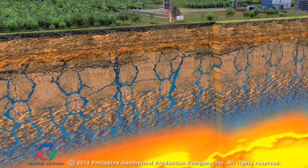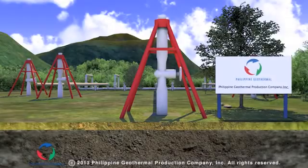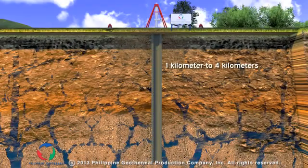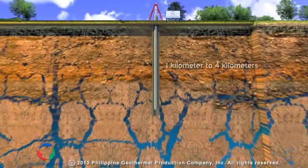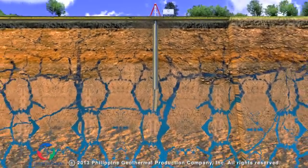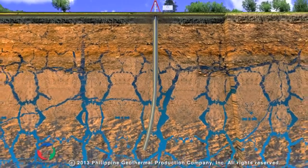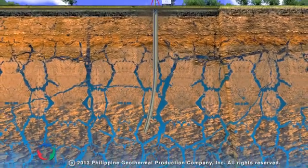To reach this high-temperature, high-pressure fluid, geothermal wells are drilled to a depth of 1 kilometer to 4 kilometers below the surface of the Earth. These production wells then bring the geothermal fluid to the Earth's surface, where it can be used to generate electricity.